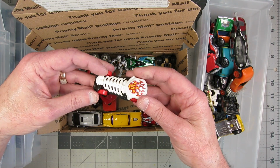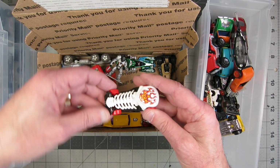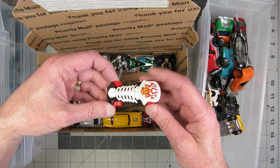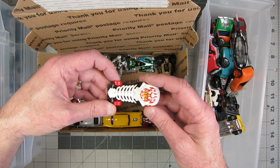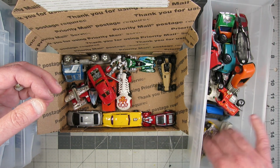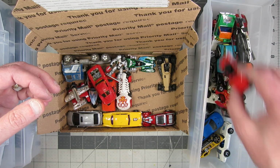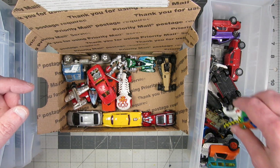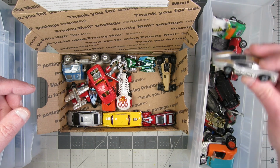The Skull Crusher. Remember there was an event a couple years ago that Jamie ran, or him and Keith. I can't remember who were the builders doing the Skull Crusher. I think he set it up with people. It might have been a random choice or something, but they all did Skull Crushers in the event. That was kind of cool to see what they would come up with.